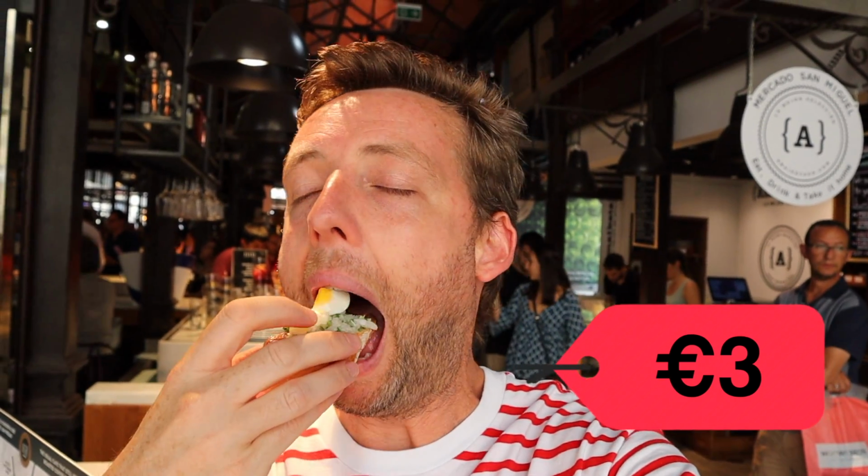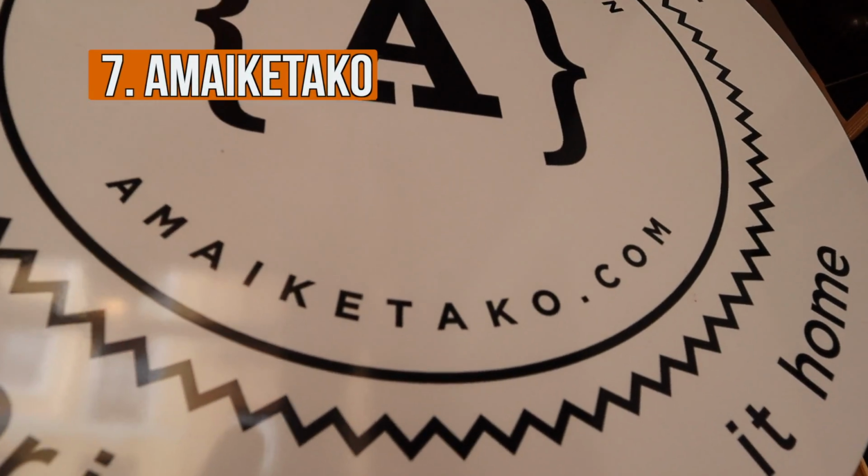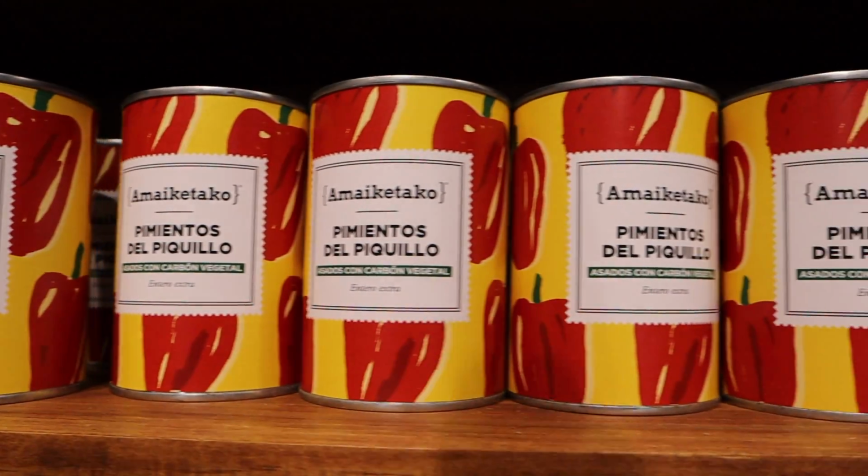Let's see how it is. Really, really delicious actually. That was really, really good. Perfectly garlicky alioli there. It's got the onion with some nice bite, the anchovy. So that was excellent. That was actually from a place that's right behind me, AMAIKETAKO, which has a lot of different canned and preserved products from the northern parts of Spain.